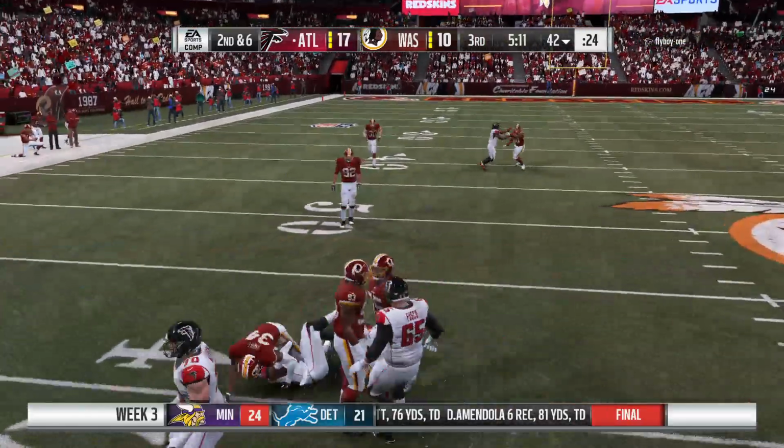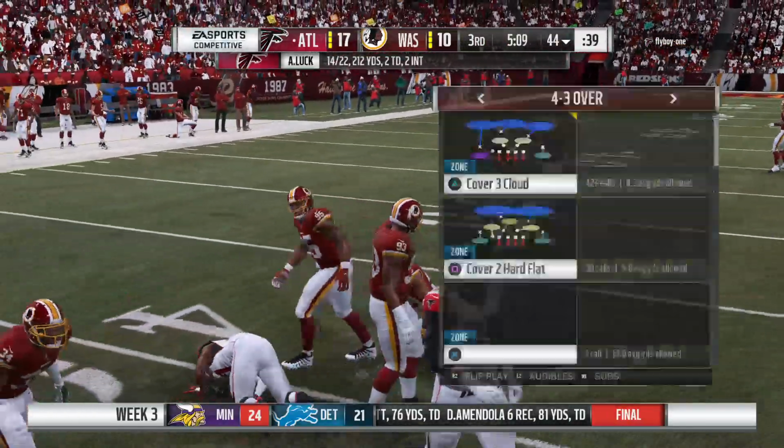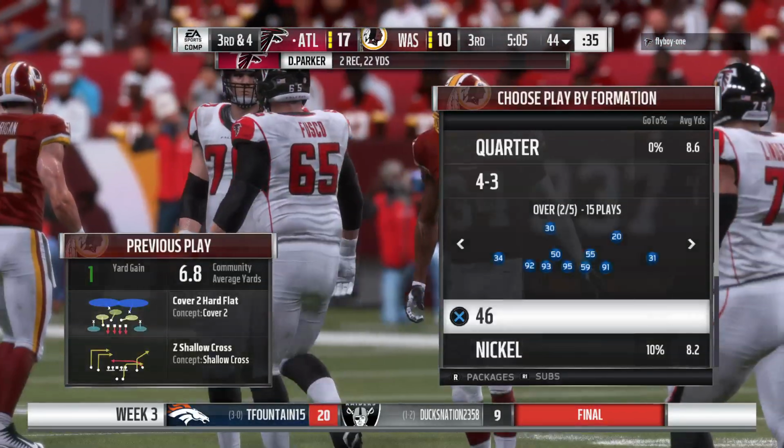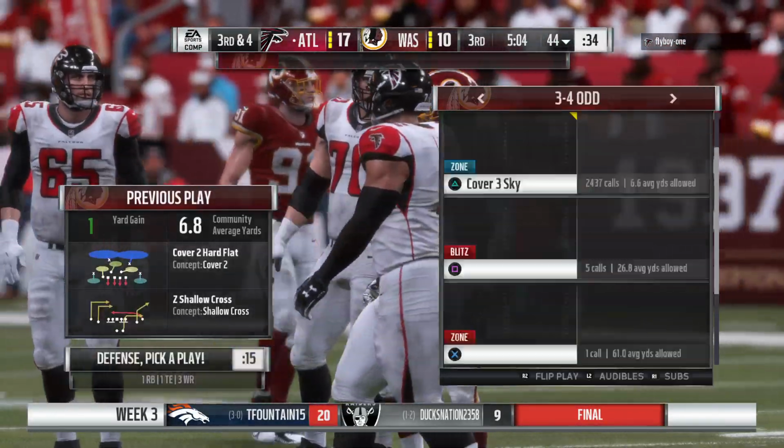And over the middle, this is Parker. And he'll get up near the 45. They'll spot it at the 44. That catch good for only a yard, and it'll be third down.